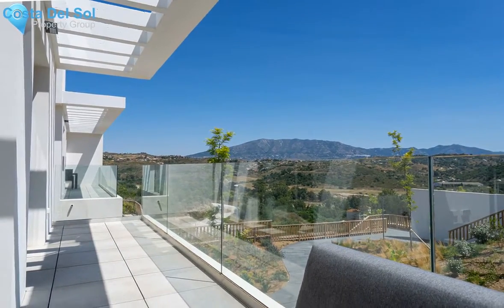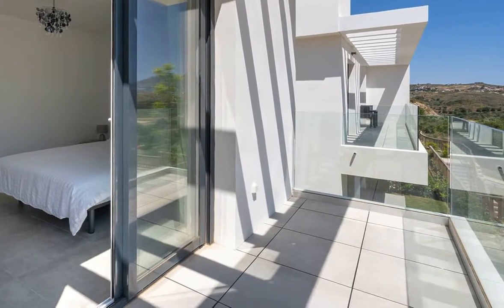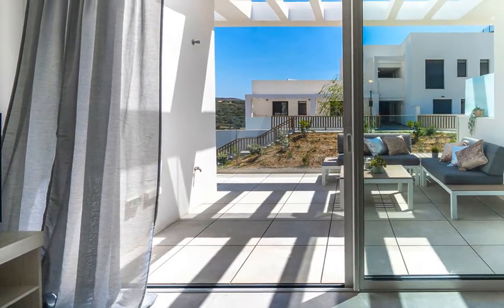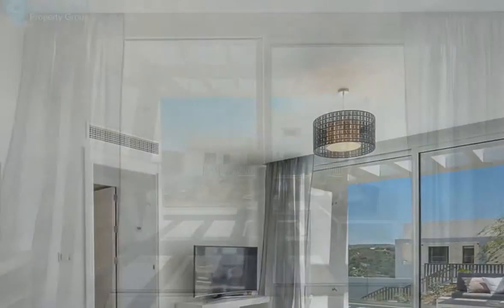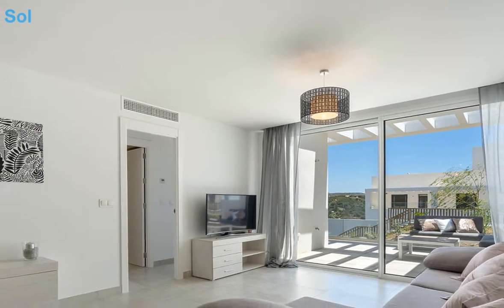This is the perfect spot for breakfast, or a long after dinner conversation among family and friends. The master bedroom comes with an ensuite bathroom and private access to the terrace. Both bathrooms have underfloor heating. Property comes with a private parking space and a storage room. It is a perfect home all year round, or an excellent choice for rental investment.